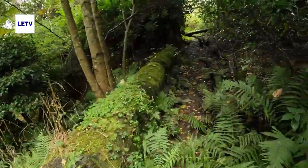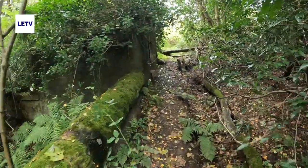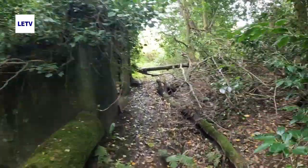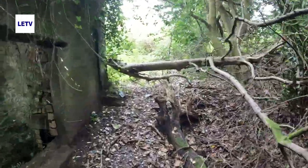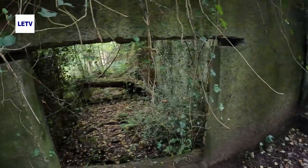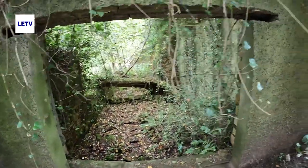I think we can maybe get up here. We'll go around the front, have another last look at the front of the building. And that'll be us, guys. There's absolutely no access to this building for vehicles or anything like that.